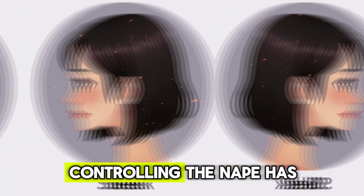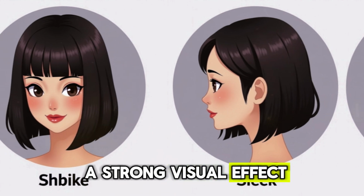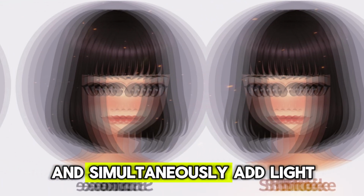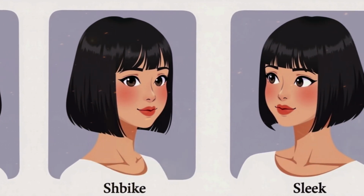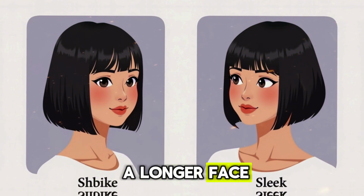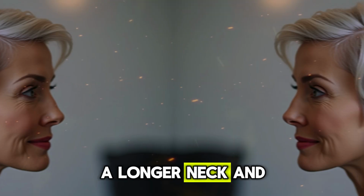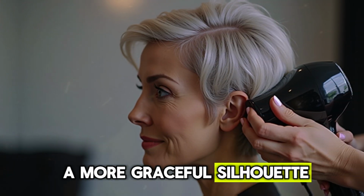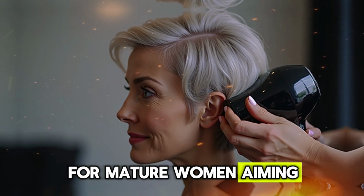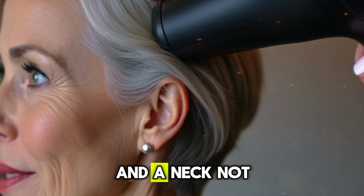Moreover, controlling the nape has a strong visual effect. When you flatten the hair at the nape and simultaneously add light volume at the crown, the eyes are naturally drawn upward, creating the illusion of a longer face, a longer neck, and a more graceful silhouette. This is an extremely effective styling tip for mature women aiming for a gentle face and a neck not swallowed by hair or clothing.